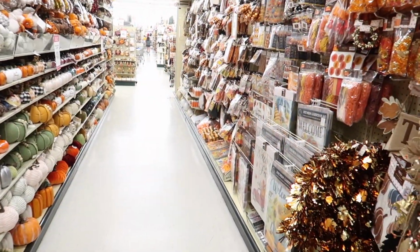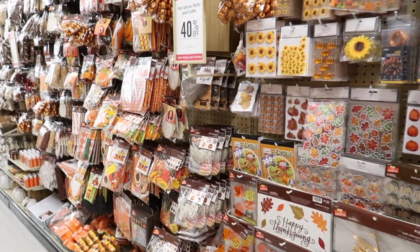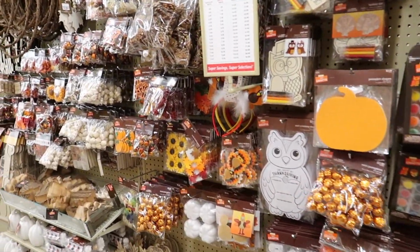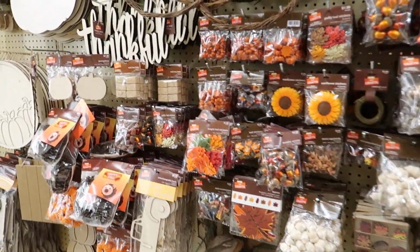Now, I do like coming over here and getting the kids their arts and crafts stuff between here and the Dollar Tree, or what Tiff calls the $1.25 tree. I always get some pretty good stuff. I'm not trying to get anything right now, though. I'm just trying to kill time because I ordered sushi, and I'm waiting for it to be done. I have about 10 minutes to kill.